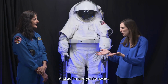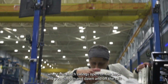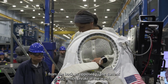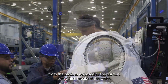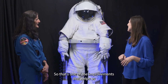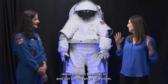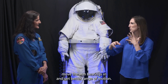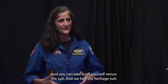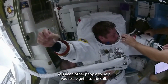Yeah, and as I'm sure you're aware, some of those mobility improvements are because this is a rear entry suit where the hatch swings open on the back and you climb in and don and doff the suit from the back, as opposed to the current suit which breaks at the waist and you have to wiggle up through the upper torso. So that's one of the improvements that helps us move the arm bearings in and get better range of motion.